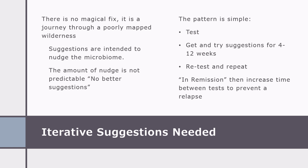If you go into remission or an acceptable state, then what you do is increase the time between tests to prevent a relapse. The microbiome will shift over time, will evolve over time. What you want to do is keep an eye on it to prevent it from going bad again, because once it goes bad, it's a much longer process. If some things are going a little bit off, either you notice a few minor symptoms or you're not quite sure something is off, get a retest, take a look at it, make an adjustment.